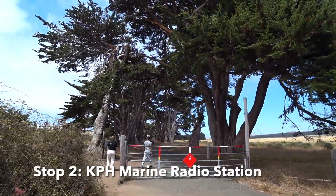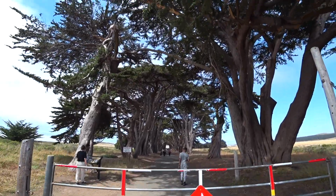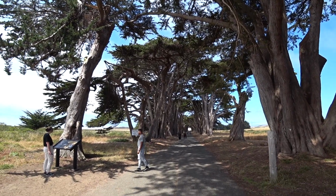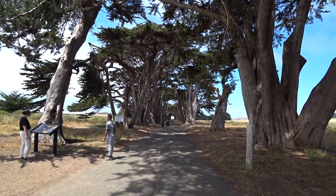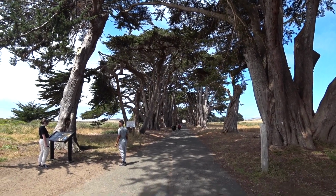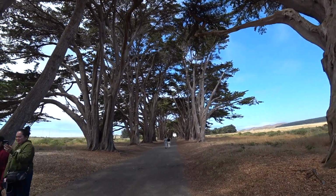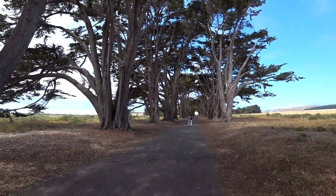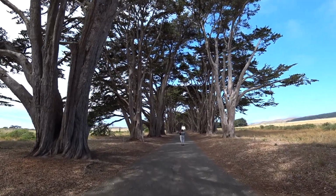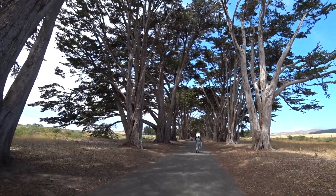Check this out. This is Cypress Tree Road, and you can tell why. These trees lead up to that marine station. I guess it's one of the last functioning ones in California. Well, let's go walk and check it out. Said these cypress trees are just tempered by the weather. They look like this because of the wind and all that stuff.